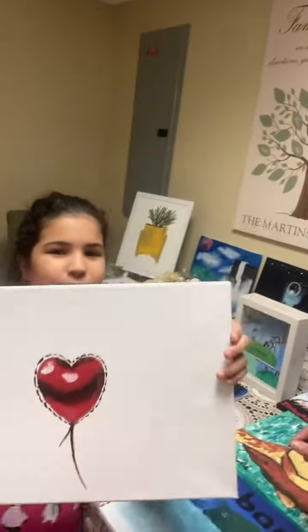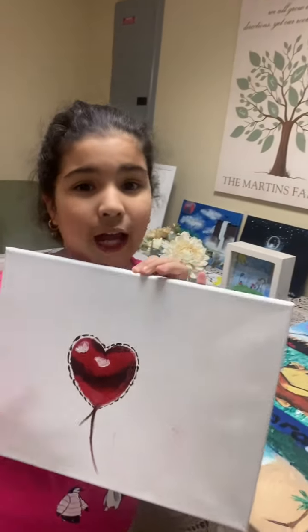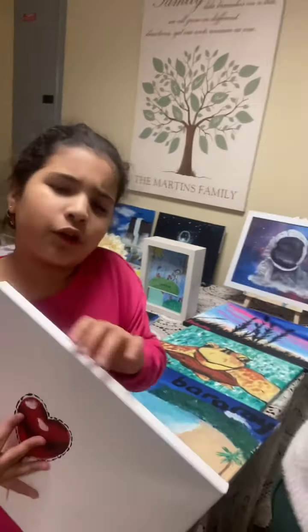Then, just one day or a couple days after that, I made this, a balloon. It was from my grandma, since I also drew one with crayons, and it wasn't really good, so I had to make one with a painting, and I hope you guys like it.